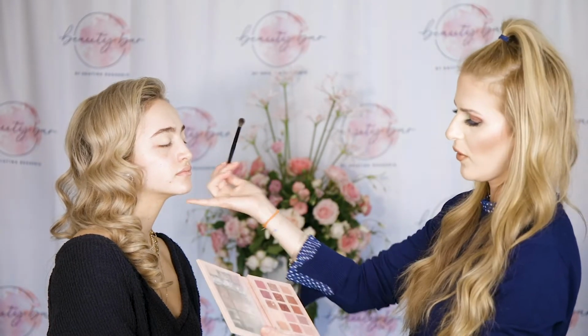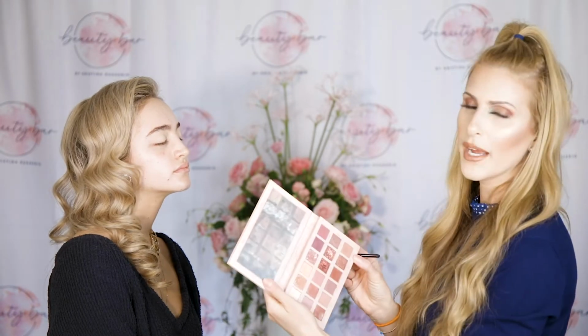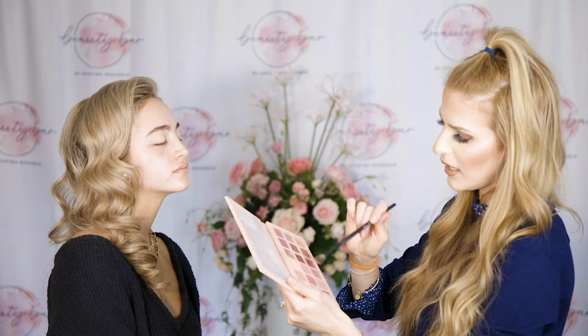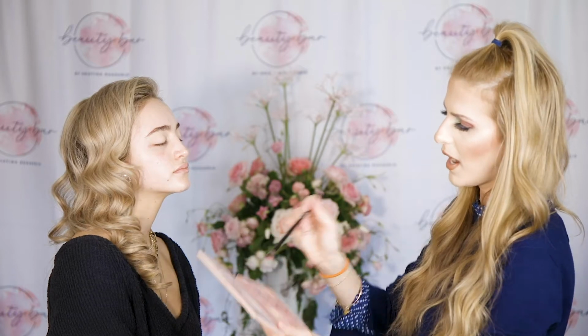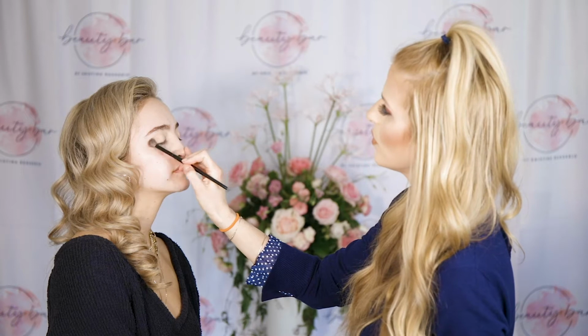I'm actually using a MAC paint pot for that with the Kristina Ruggerio 120 eye primer brush. We're gonna go in with the 205 crease brush from Kristina Ruggerio, and I'm actually using the Huda, the nude palette. I love this palette for brides. I'm gonna start with the color Secret and a little bit of Tickle. I'm gonna combine the two and just start fluffing this onto the crease.